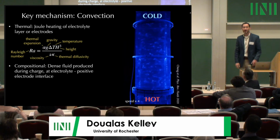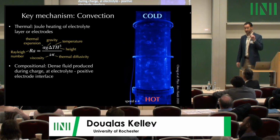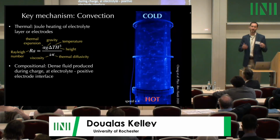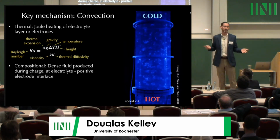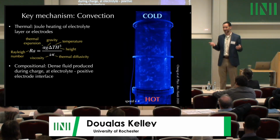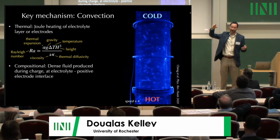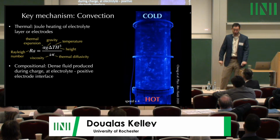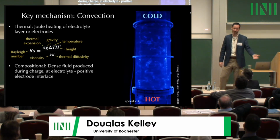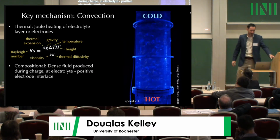We can also think about compositional convection. That is, the density of the fluid can be changed not only by heating or cooling it, but also by the chemical reactions that are taking place. So if you, say, pull lithium out of solution at the top of a body of fluid, what's left behind is also almost certainly more dense because lithium is number 3 on the periodic table and is going to sink, right? And you can drive flows this way.